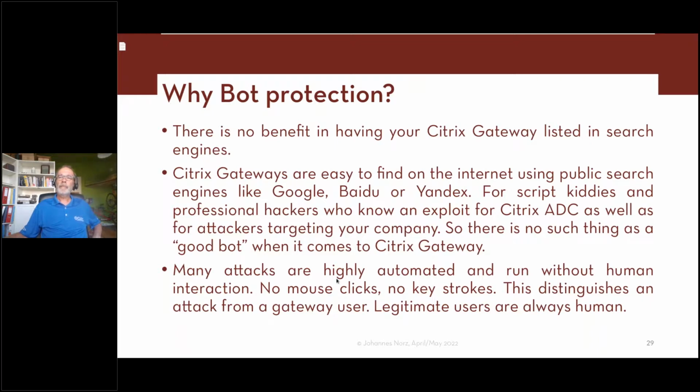Bots are usually highly automated, so there are no keystrokes and no mouse clicks. But bot protection may find out, using a script on the client side, if the user does some clicks or keystrokes. So we can turn on keyboard and mouse detection in the bot protection to find out if this is a legitimate user. This does not work with the Citrix plugin, with the VPN plugin.